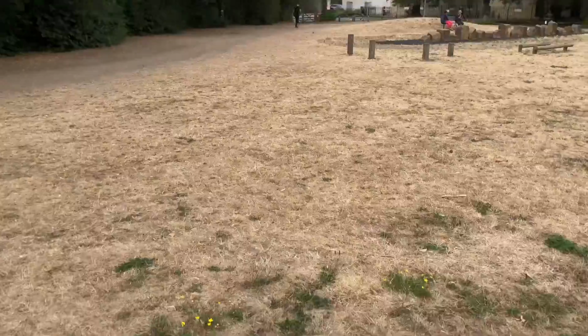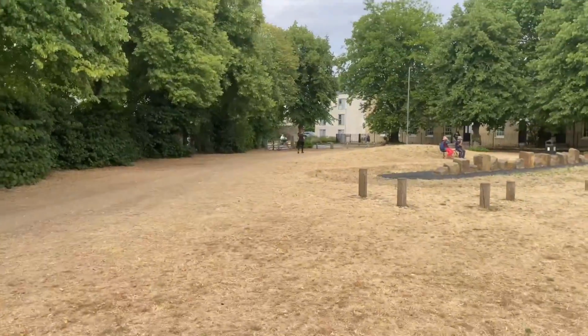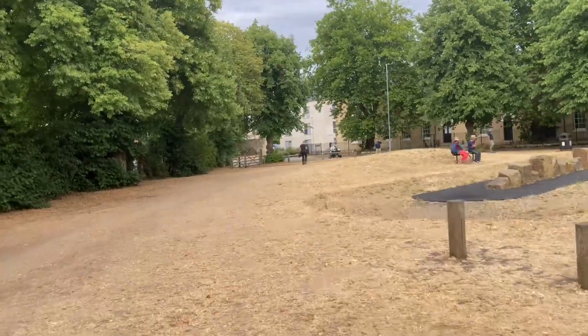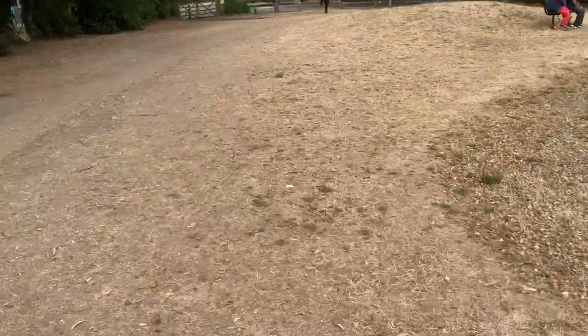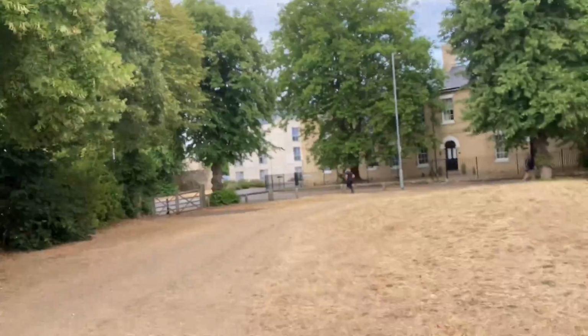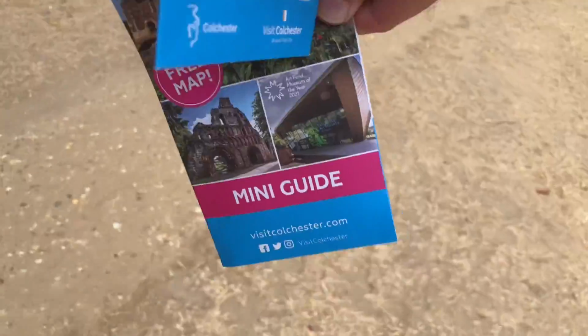Incredibly dry in England this summer, and they're even talking about bringing in water restrictions if we don't get a bit of a deluge soon. But you can see just how parched the ground is, as I make my way to my last destination around Colchester today, according to this little mini guide I've been following.